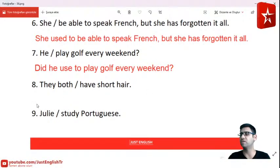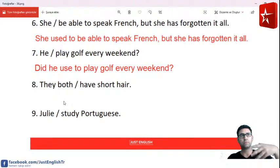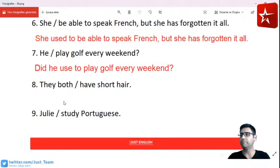All right, so question 8. They both have short hair. So what is they both? Both means two of them, okay? Two of something. For example, two of you means there are two people here, or you're pointing at only two of them. Okay. They both have short hair.